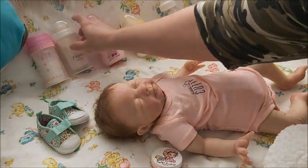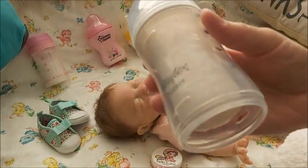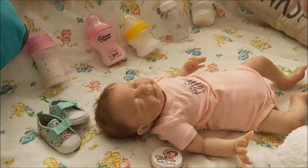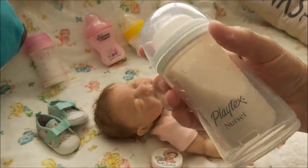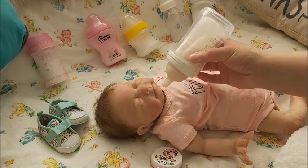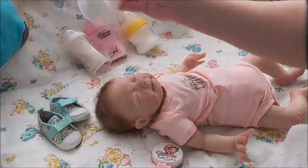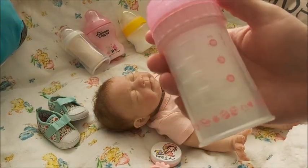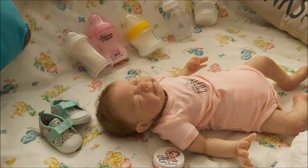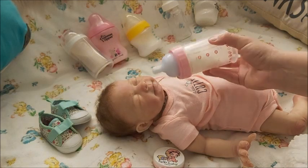Kind of big. This one is a vintage Playtex. Not as vintage, but kind of. It's a 4 ounce. I modified the top already, so this one could work. Or I have my, this is more vintagey. Or this small 4 ounce Playtex, which also has been modified.